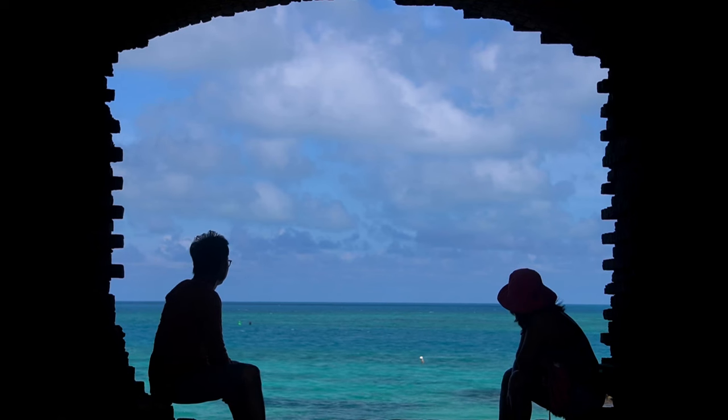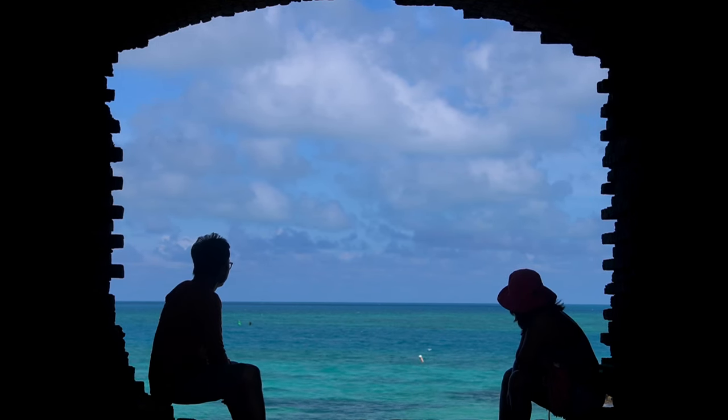Dry Tortugas has a certain feel to it. You just have to be there to experience it.